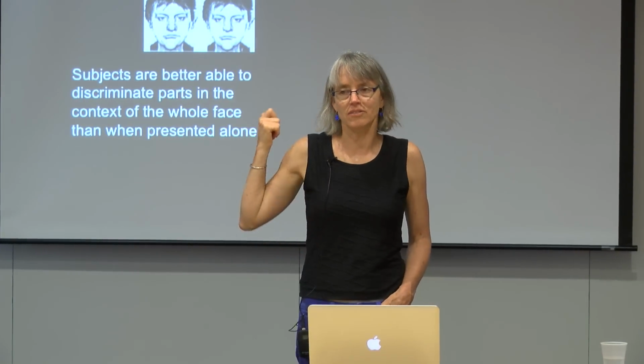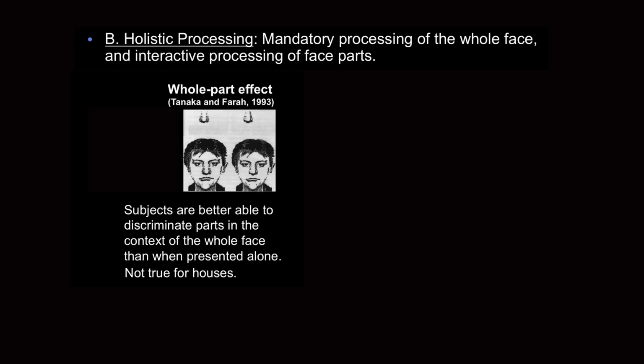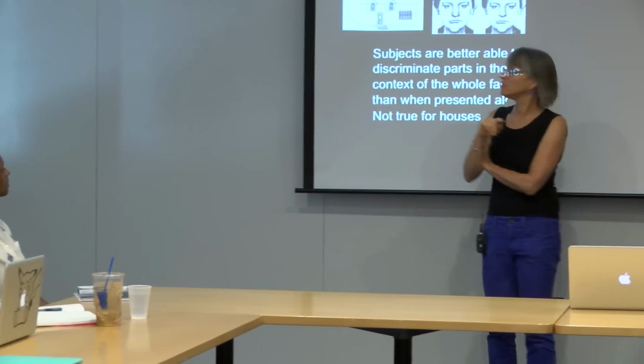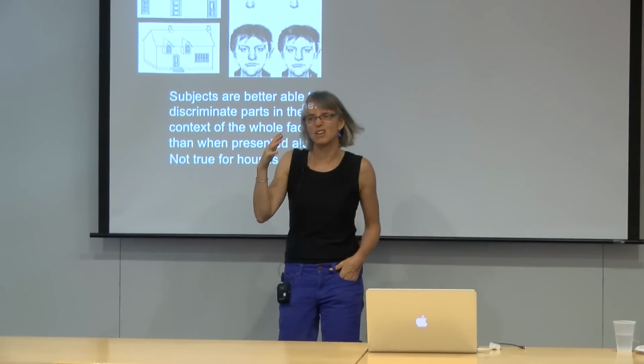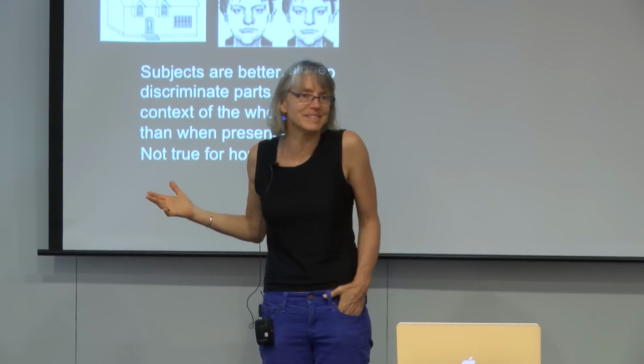So that requires more data, and in fact, these guys have more data. First, they showed that the same thing is not true for houses. Okay, so they did very much the same thing. This is Larry's house, this is Joe's house, this is Bob's house, and then you're given two houses, and you say which is Larry's house or which is Larry's door. Okay, so exactly analogous. You do not find this advantage for the whole over the part with houses. You see how it's somewhat helpful if you get this effect for faces but not for houses. Then it's not just that whatever you studied is easier when you present it exactly the same way at test, right? Because that wasn't true for houses.